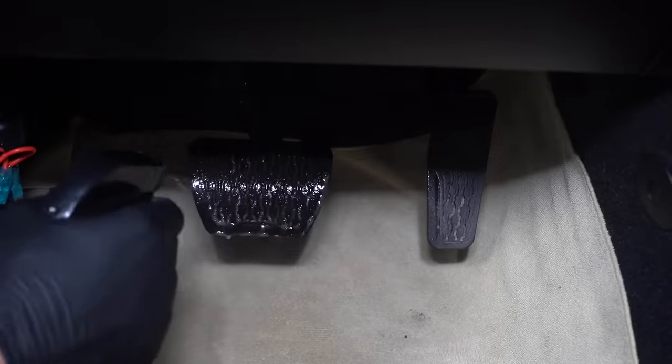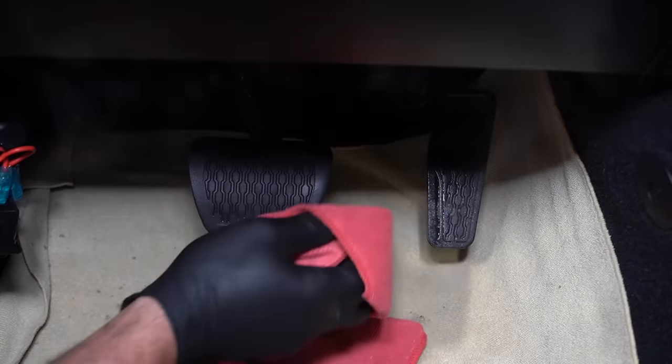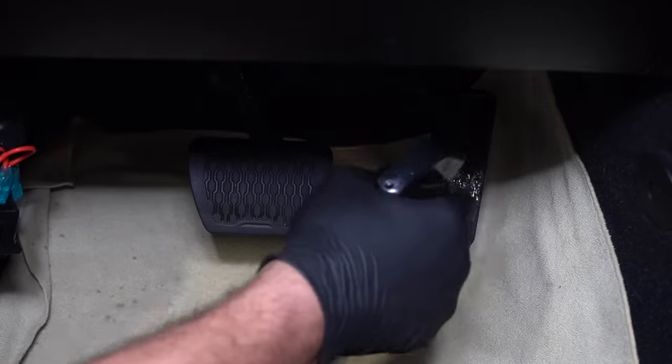Moving to the pedals now, and to answer a question I've seen asked a fair bit recently, the reason I clean the pedals after the carpet is because when agitating with the drill brush, it tends to fling solution all over the pedals and trim, so rather than repeating work, I opt to do the pedals afterwards, because controlling that mess is easily taken care of by putting a towel down.